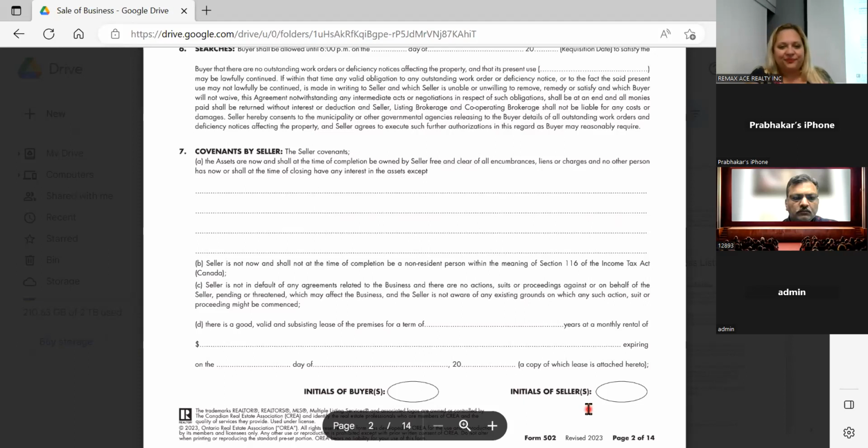So the seller covenants, it's covenants by seller. The assets are now and shall at the time of completion be owned by the seller, free and clear of all encumbrances, liens, charges, and no other person has now or shall at the time of closing have any interest. So super important, like we talked about, some of the assets within a commercial building can be worth a lot of money.